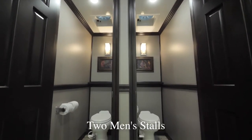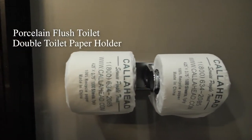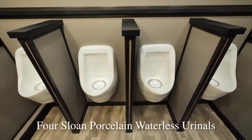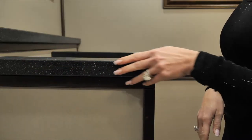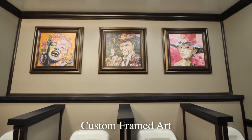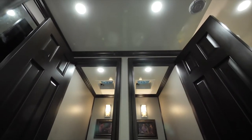The men's restroom has two private bathroom stalls with a porcelain flush toilet, double toilet paper holder, artwork, wall sconce, and ceiling vent. The men's restroom also includes four Sloan porcelain waterless urinals with privacy dividers with Corian caps. Above the urinals is a convenient shelf and custom framed art. LED hi-hat lights will deliver plenty of light inside the restroom.